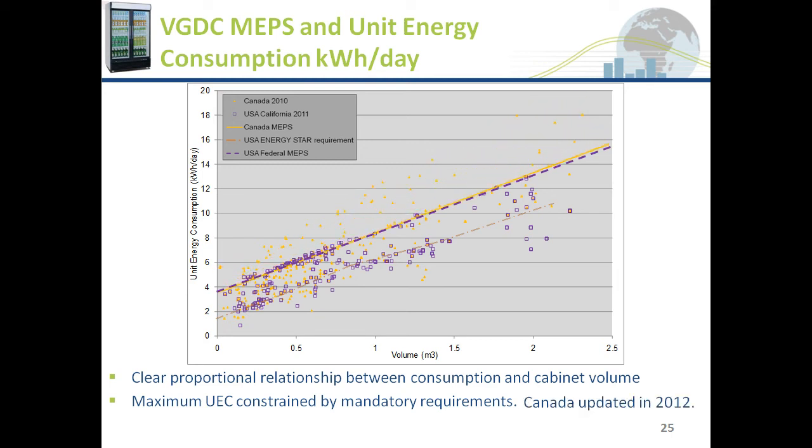The Canadian minimum requirements were actually updated in 2012 and moved to align the Canadian standards with the USA federal requirements, and so the data that you see for products above that Canadian minimum requirements line was from prior to 2012. We would now expect most of those products to be removed from the Canadian market.